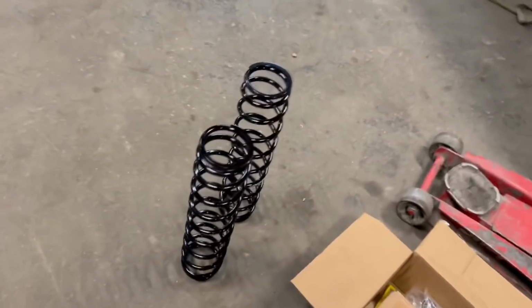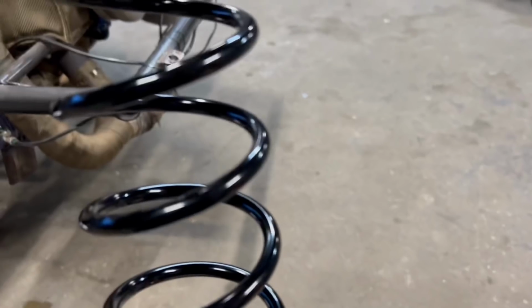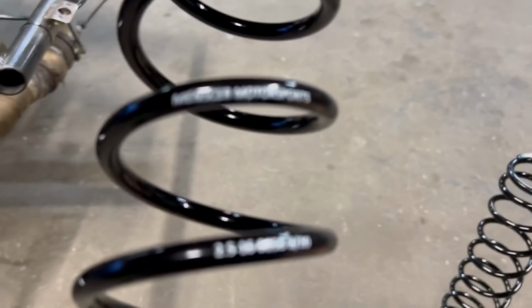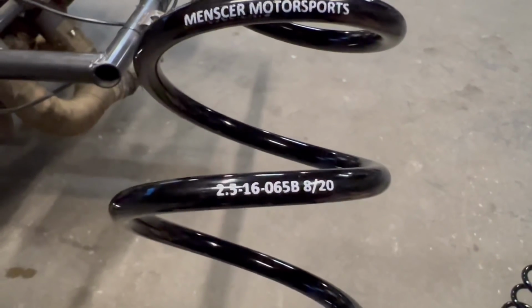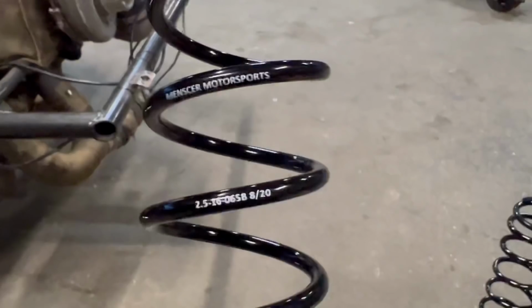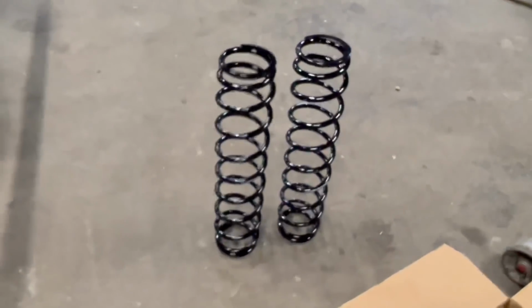And these are the 1665s. Mincer has a set of 1685s also. And then I saw on Summit's website, somebody had some 55s. I can't get it to focus. There we go. So there we go, Mincer 2.5 16065s. Whew, man, that's a very thin spring. So they're very tall. So we're gonna stick those on the back real fast and see how that works out.